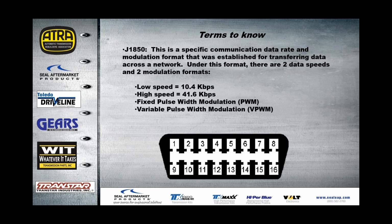J1850. This is a domestic standard primarily. GM and Ford, of course, use this standard. There are two speeds at which the J1850 format communicates. You have a low and high speed as indicated below. And we have the pulse width modulated as well as the variable pulse width modulation formats that exist with that. Again, this is going to be primarily for the majority of the domestic applications.